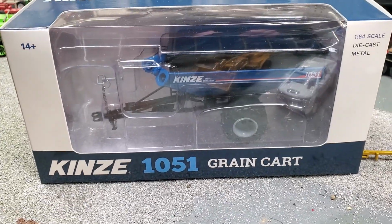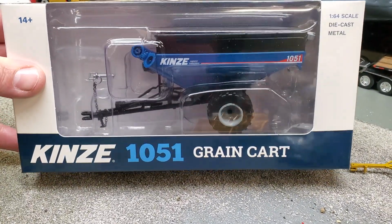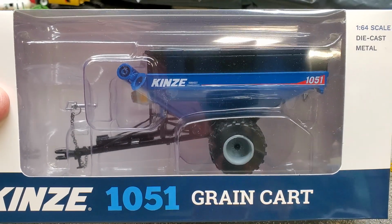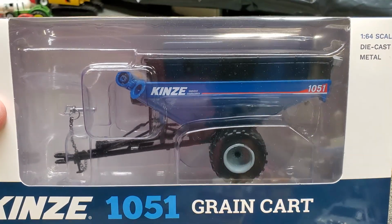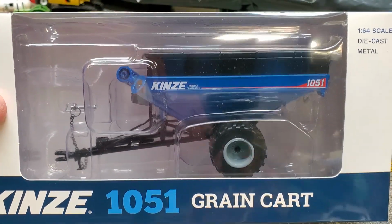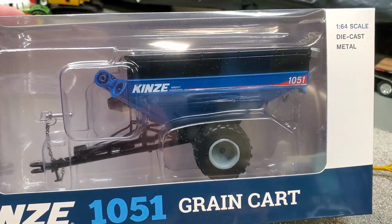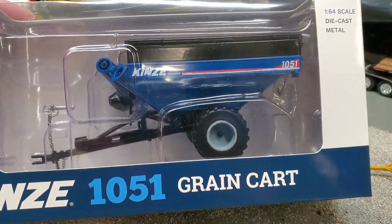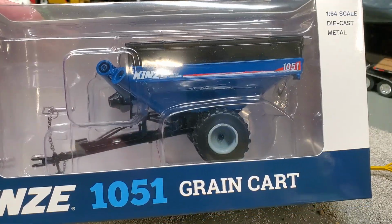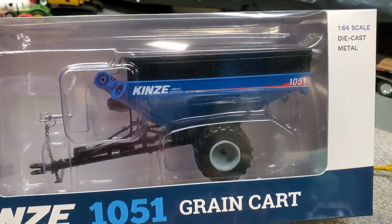the Kinze 1051. I like these a lot. Just not a super whopper hopper type grain cart here. Maybe more typical of what you'd see on some of the smaller farms. It still obviously holds a lot of grain, but I like this a lot. This does have the single flotation tires on it, and all of the Spec Cast accessories.